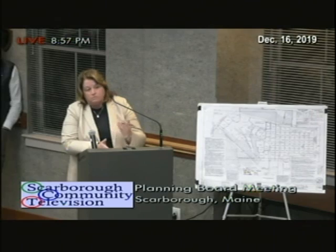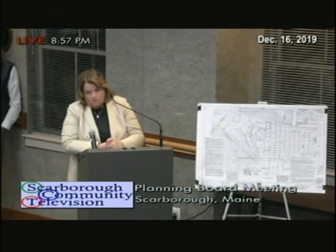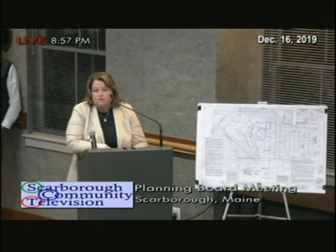But if you did divide up those tenants into smaller spaces, you'd still have people going in and backing out, whether you had two-way or one-way. That is true, yes.